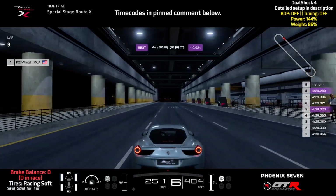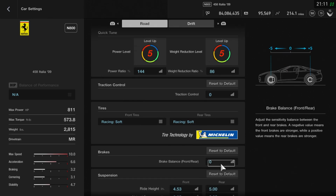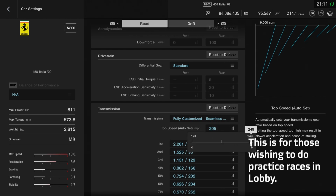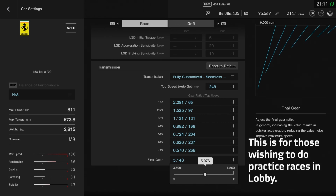Let's go ahead and quickly talk about the strategies. Before I go to the qualifying strategy, I do want to note that the cars are using unique transmission and power and weight settings, so you want to make sure that you have it all set correctly.